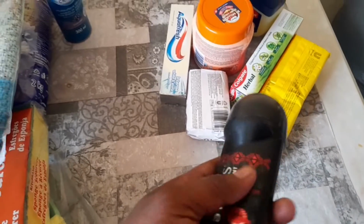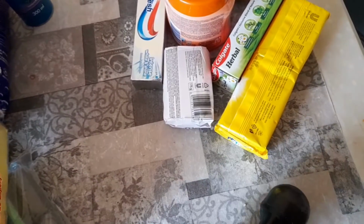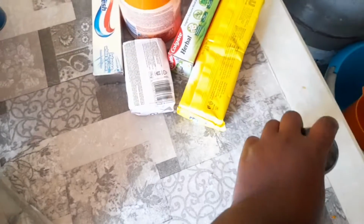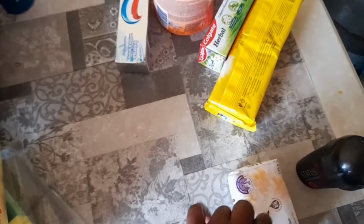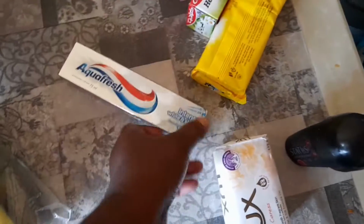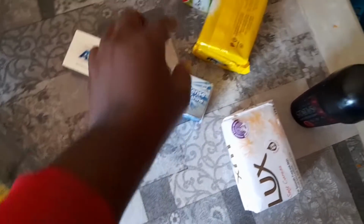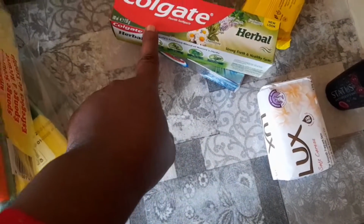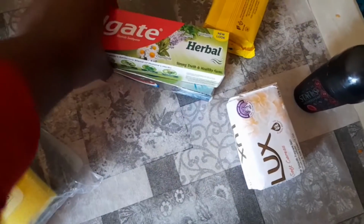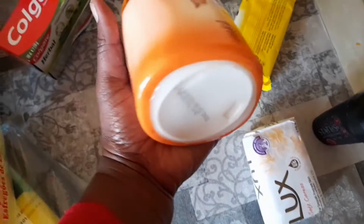Then for my toiletries, I got some Status antiperspirant. This is a roll-on. Why am I saying deodorant? This is a roll-on. I bought 2. Then here is a Lux bath soap. I bought 2 because I was topping up. Then an Aquafresh, I bought 2 also. This one comes in a small package. It's 75 grams, and this one 75 mils. So for myself, I bought Herbal Colgate, which is 100 mil. It lasts at least a little bit longer than that one.